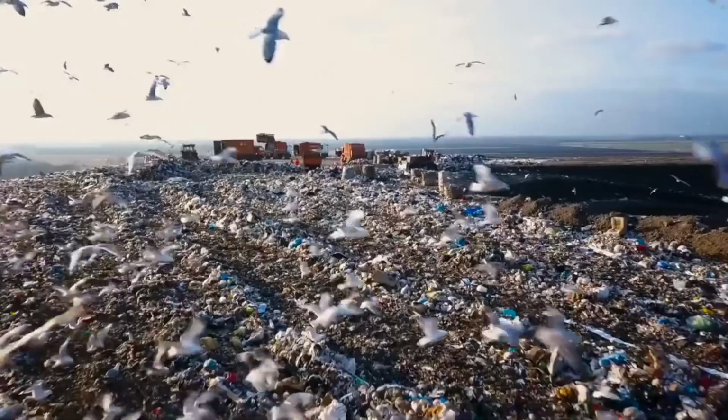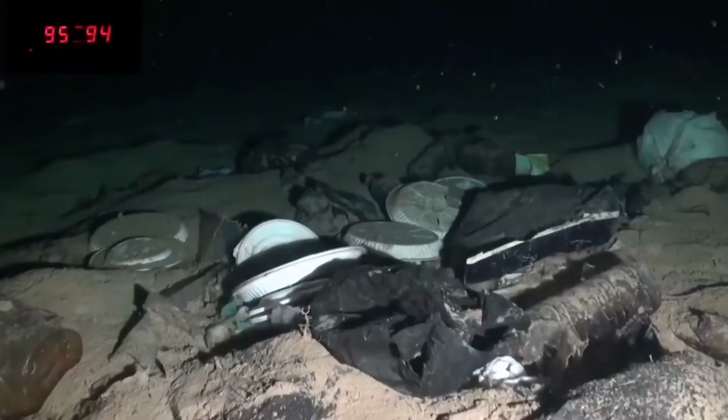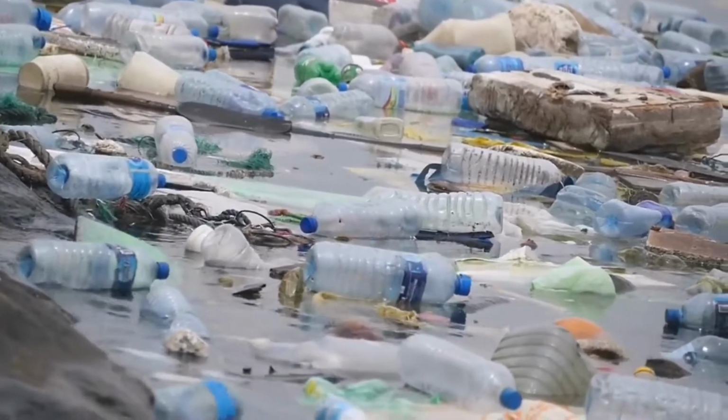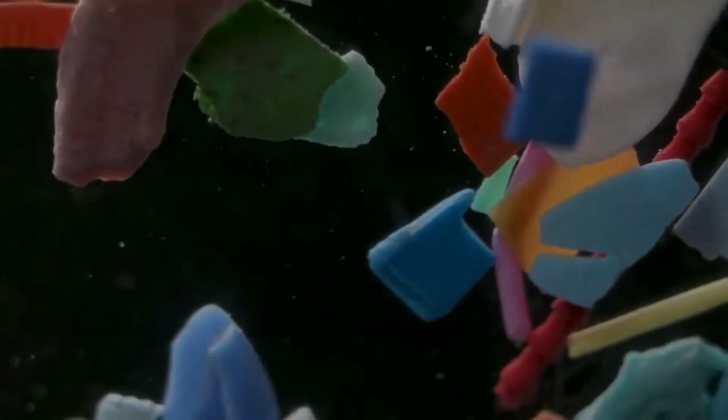Plastic is everywhere in our ocean, floating on the surface, mixing in the salt water, and sitting on the ocean bottom, miles and miles deep. And once in the ocean, it never goes away. Over hundreds of years, it breaks down into small pieces. But those pieces, even the tiny ones called microplastics, are still plastic.